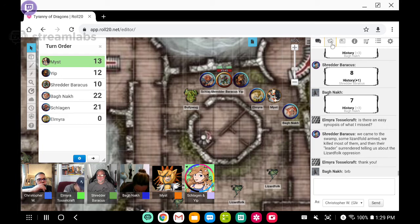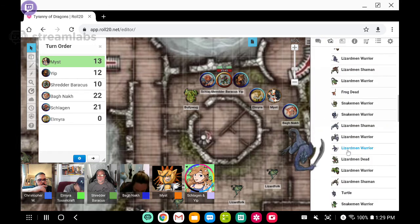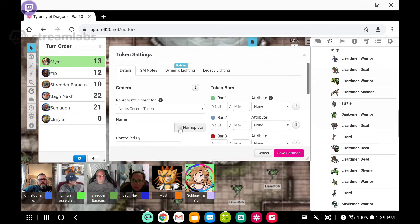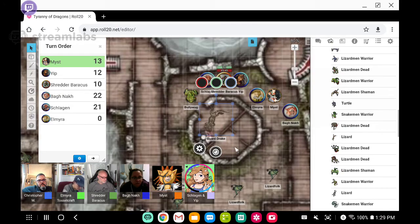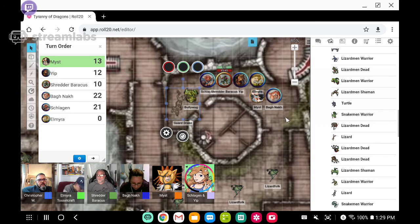Let me find some drakes here. Lizards. There we go. Here's the lizard. That was actually a good plan on your part, Schlagen, because this is giving you an edge on knowing where everything is and what you're facing tactically.